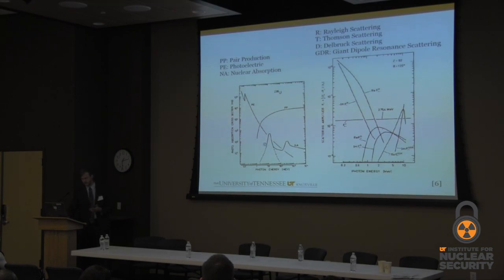So that shows, relative to pair production and other interactions, nuclear absorption is at this point where the others are trending down in that region. And then more specifically, this plot is showing scattering amplitudes for nuclear Rayleigh scattering, Thomson scattering, which is this straight line here, the giant dipole resonance, and then Delbruck scattering, which is this one here at the bottom.